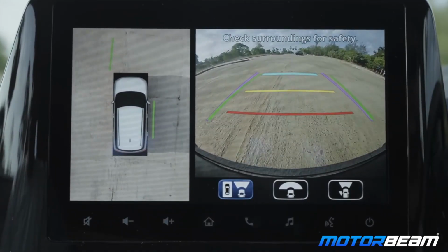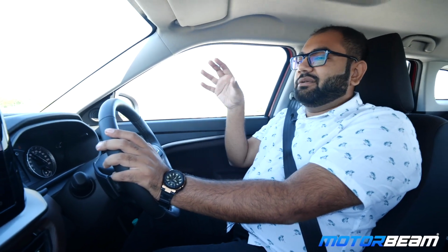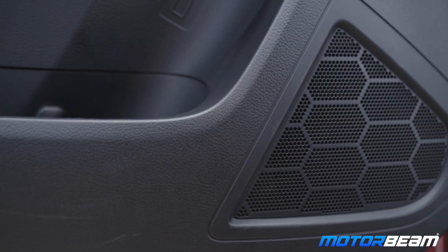You have a 360 view camera. Quality is decent, not the best but decent. तो पार्किंग the car is easy, but I'm enjoying the infotainment system the most. So this has a 9-inch screen, 4 speakers. I can see 2 tweeters also.